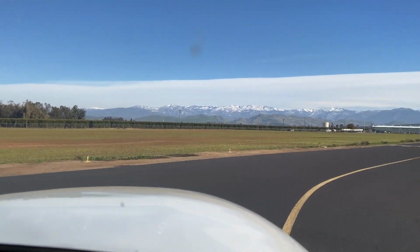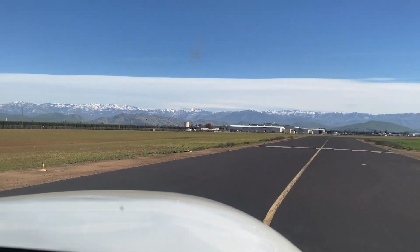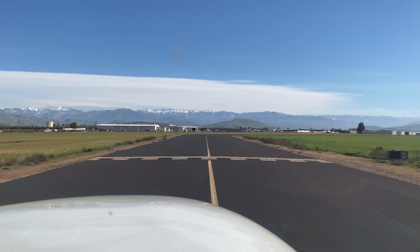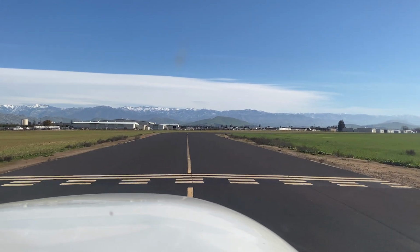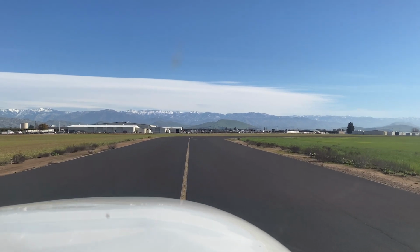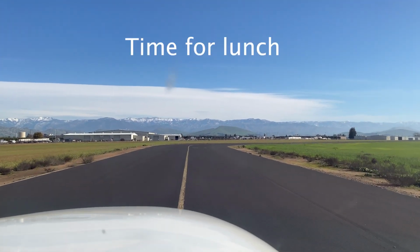Oh, that's nice. You put the GoPro on the tie down point of the tail? I've done that, and I've got them out on the wing. Okay, so you can look. Yeah, that's a pretty view. It's gorgeous here. Porterville traffic, Aerostar 78 November Juliet, clear of runway 30, Porterville.